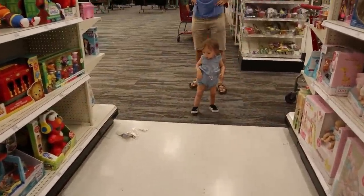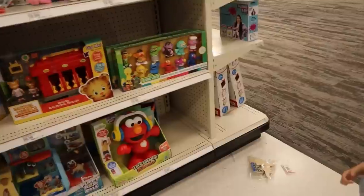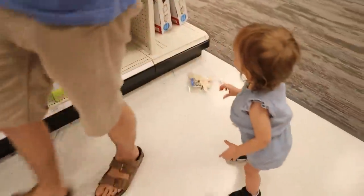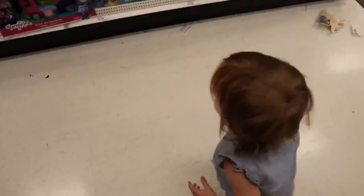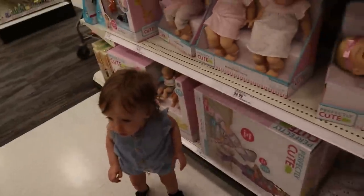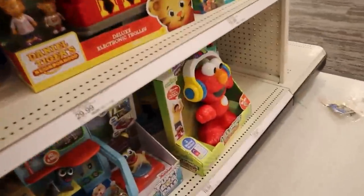What do you want? Time's ticking. Let's go. You want Elmo? Peppa, what are you doing here? Oh my goodness, she's not touching anything. This is kind of working in our benefit. Oh, she's about to touch the dolls. I think she's kind of freaked out by Elmo.